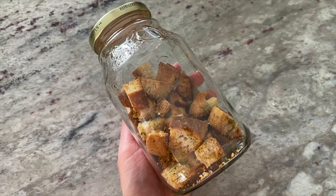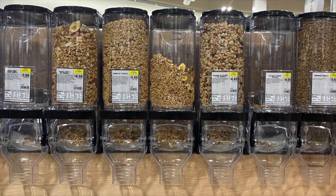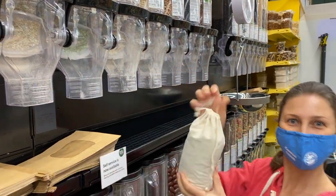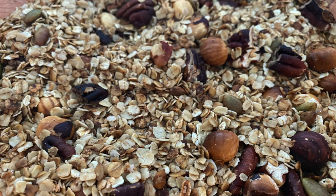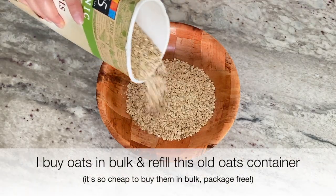Granola is another one of those kitchen staples that I love to make. But this one you can find in bulk if you want to. And whenever I'm low on time, I will buy it that way. However, I find that making it at home tastes so good and it's so cheap to make. It just takes 20 minutes, about 5 minutes of mixing before that, and that's it.